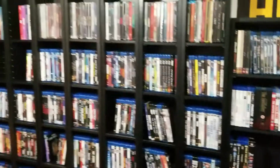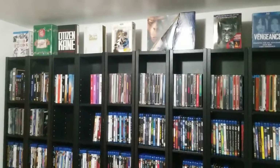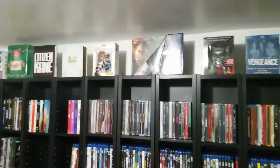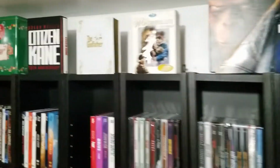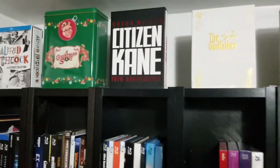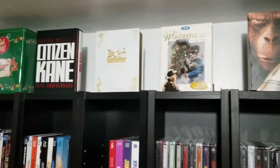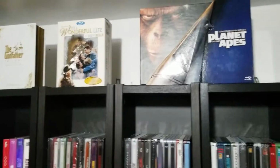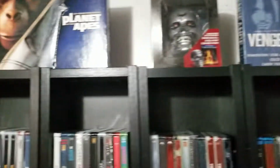And then this is the main bulk of the collection now, which I still have my bigger box sets at the top, which fit nicely. I don't buy a lot of box sets. I'm not a huge fan of box sets. I prefer individual releases when I can get them, but there's a few up there.